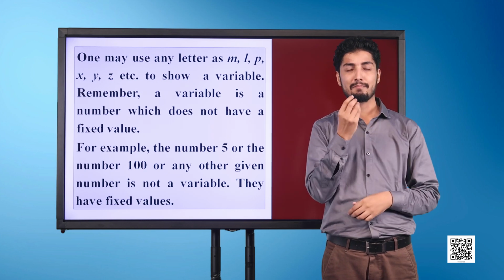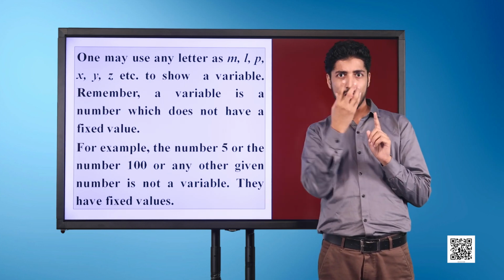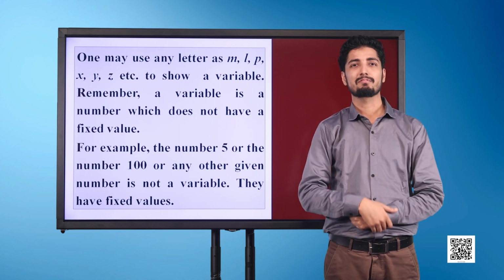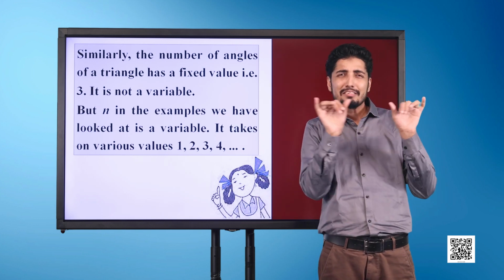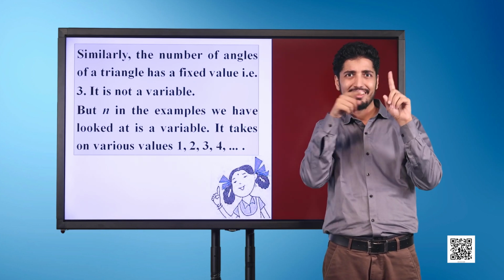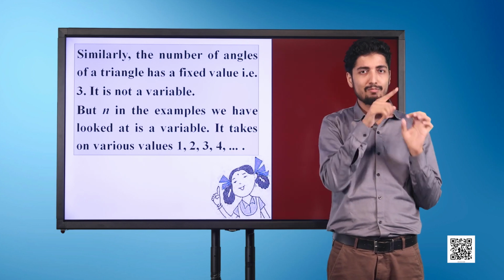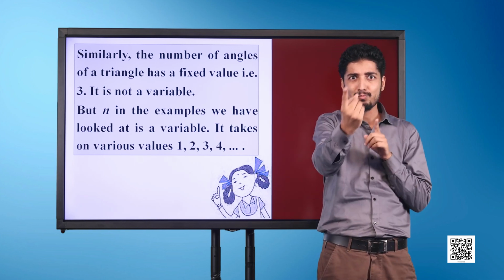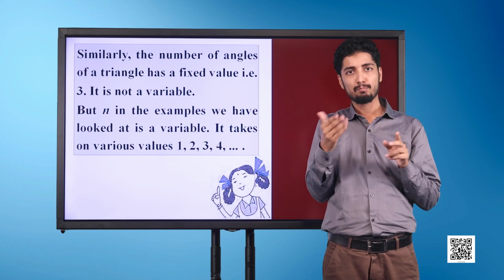For example, the number 5 or the number 100 or any other given number is not a variable. They have fixed values. Similarly, the number of angles of a triangle has a fixed value, that is 3. It is not a variable. The number of corners of a quadrilateral, 4, is fixed. It is also not a variable. But n, in the examples we have looked at, is a variable. It takes on various values, 1, 2, 3, 4, etc.